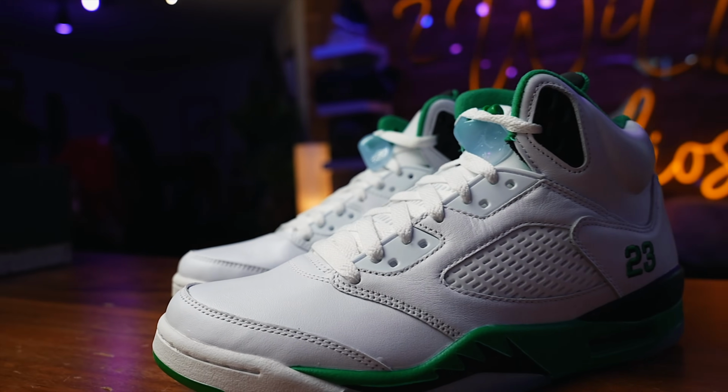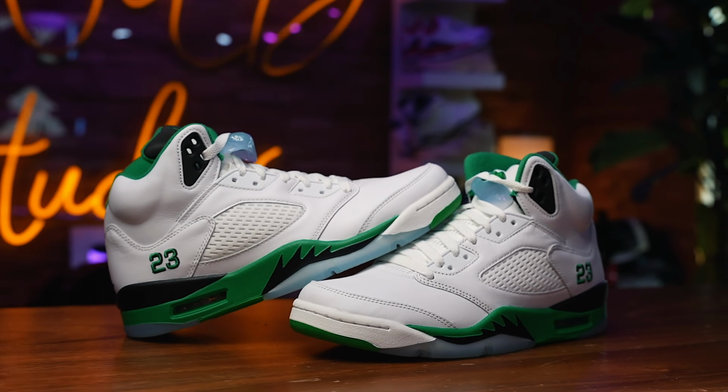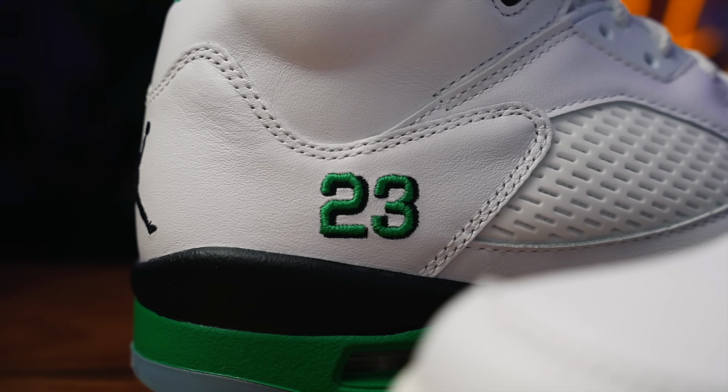You know, I'm at the point where I just don't need the Skittles taste of rainbow of every single Jordan out there. I know it took a long time, but I'm standing on my square.